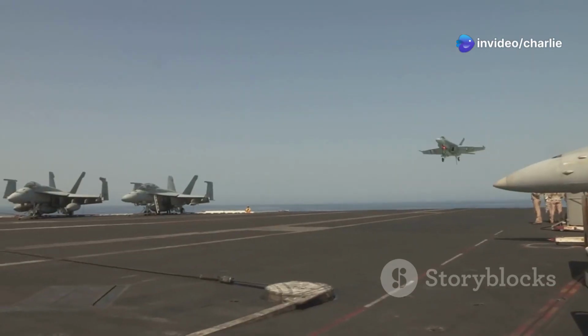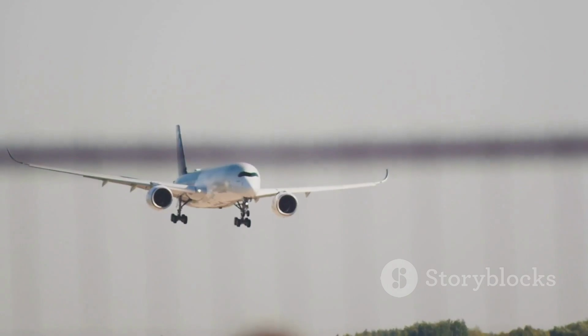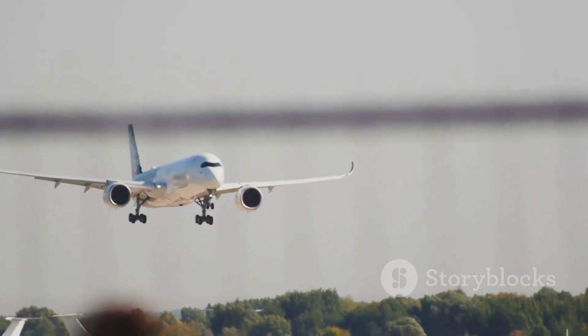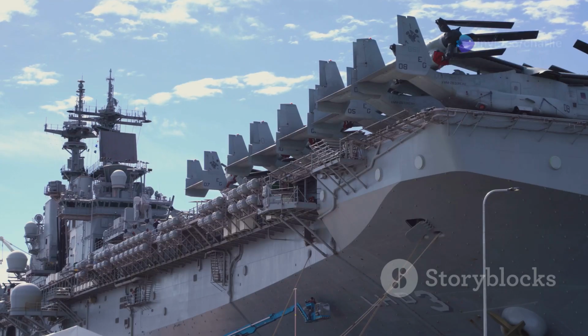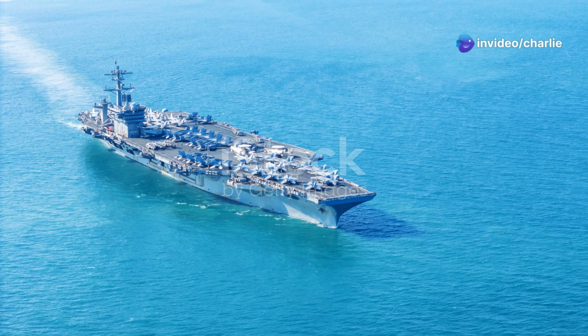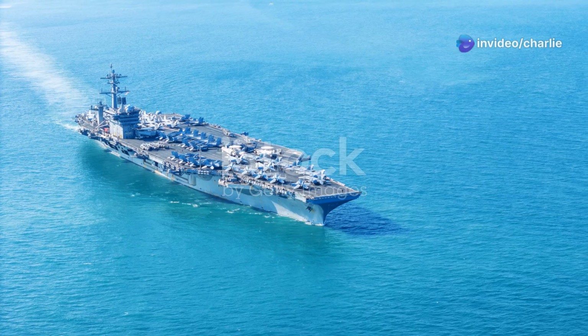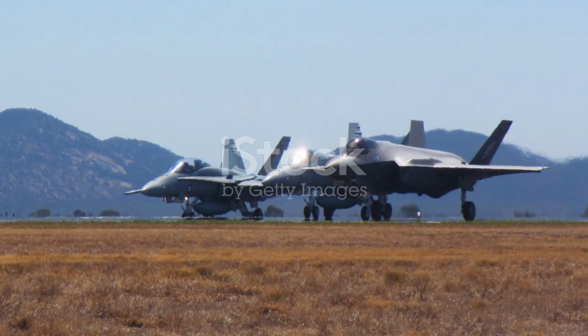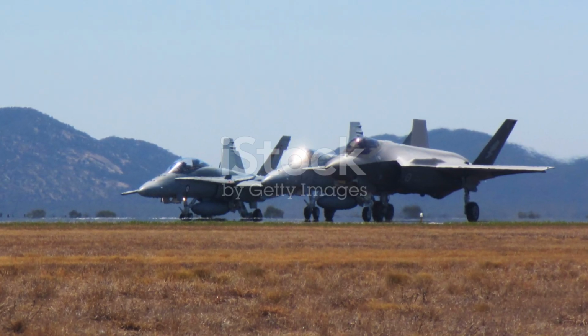And don't forget about the Advanced Arresting Gear, or AAG. This system helps planes land safely on the deck. It's a lot smoother than the old system, which means less wear and tear on the aircraft. Then there are the Advanced Weapons Elevators. These things are like giant elevators that move bombs and missiles from below deck to the flight deck. They're faster and more reliable than the old system, which means the Ford can rearm its aircraft quicker.